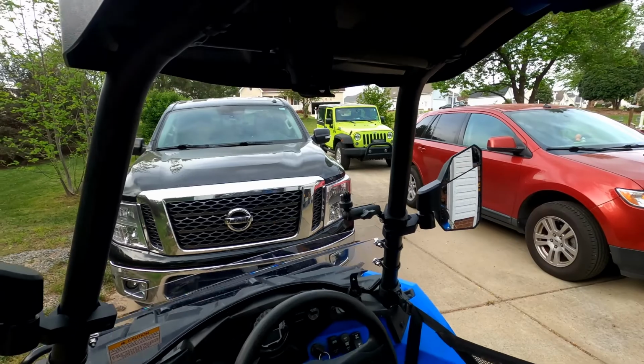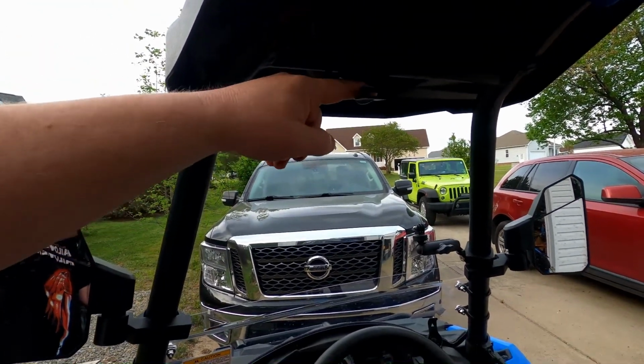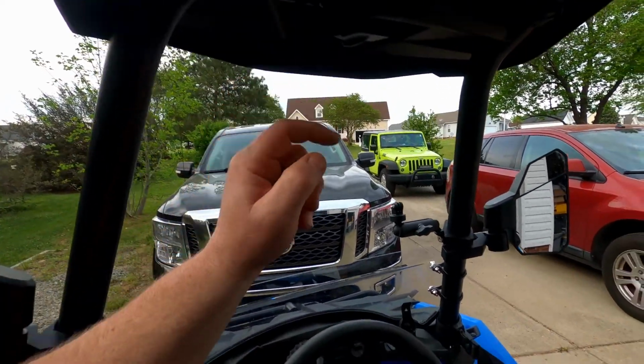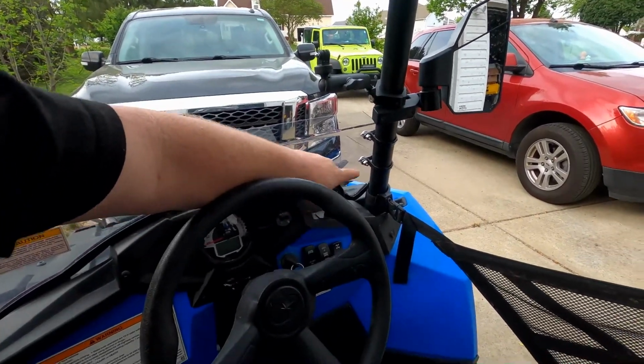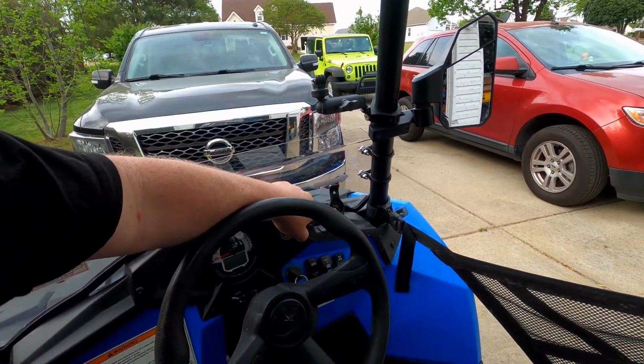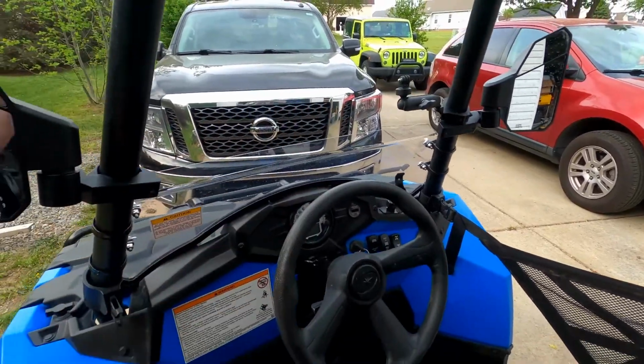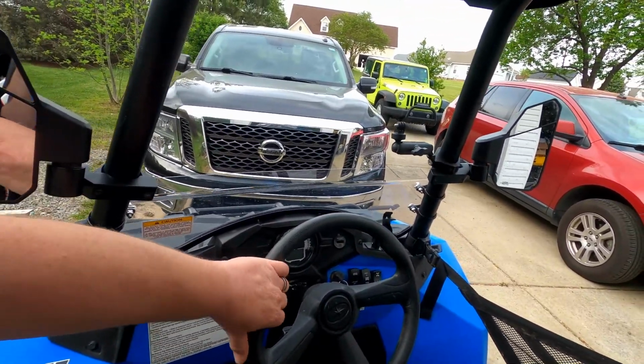Okay, I run 2 GPSs in my machine. I have a Garmin ST64, and I run a regular little mini Garmin that sits right here. This is my backup. This is my primary. It has loaded all of the trails of the Hatfield McCoy, and it's one of the nicest things to have.